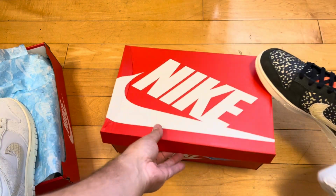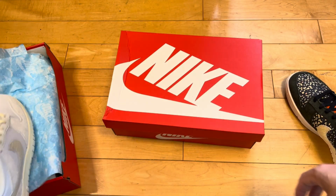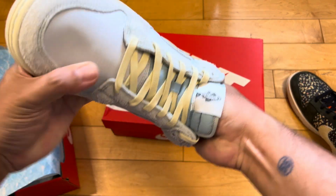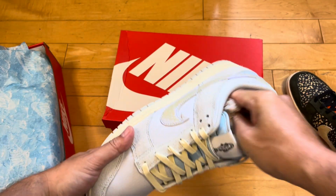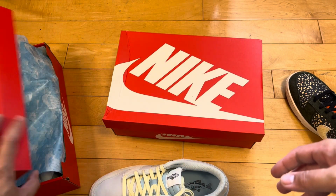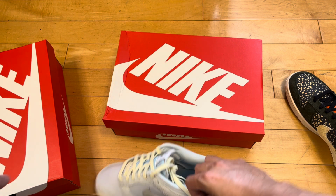Okay, let's try these on. And we'll give these a rating as well. I really like them. I would love to know, typical comment plug here, what your preference is in the pack.